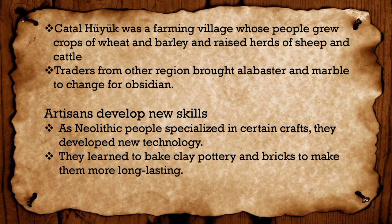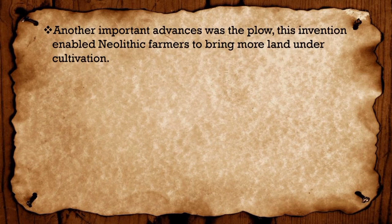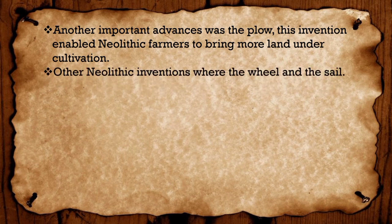Another important advance was the plow. This invention enabled Neolithic farmers to bring more land under cultivation. It was pulled by oxen, and people also learned how to spin wool into thread and made looms for weaving thread into cloth. Other Neolithic inventions were the wheel and the sail, both of which improved transportation and encouraged trade.